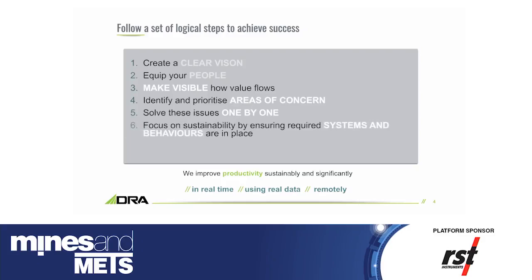Next, ensure solutions are sustainable. Ensure that the required enabling systems and behaviors are in place and set required controls. Keep on educating and enabling the team to work with these new solutions. And lastly, commit to agility. You will have to change what you do often, so get used to it. There will be changes required during the deployment as technology is constantly evolving, so keep your eye on the ball.